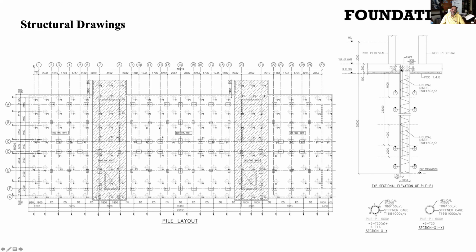So such a big pile is to be cast below the ground, so as to improve the ground bearing capacity. Okay, and this is the detail, and then this is the reinforcement, and as you can see, there are 6 20 mm bars and 6 16 mm bars being put as reinforcement, and then you have to put helical rings, which are known as stirrups, at a spacing of 150 center to center.